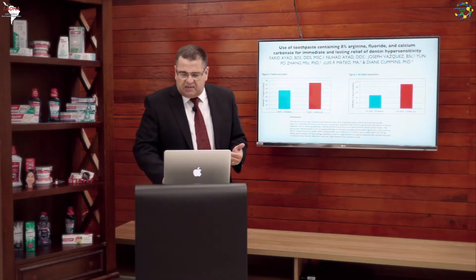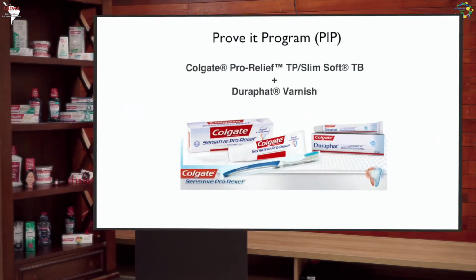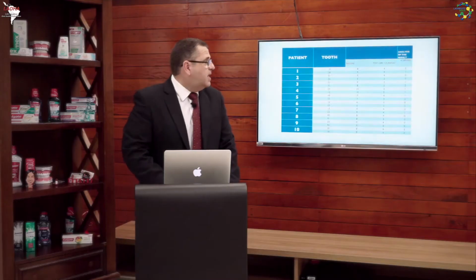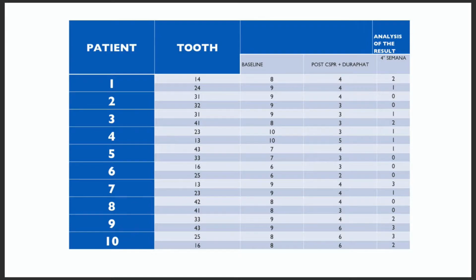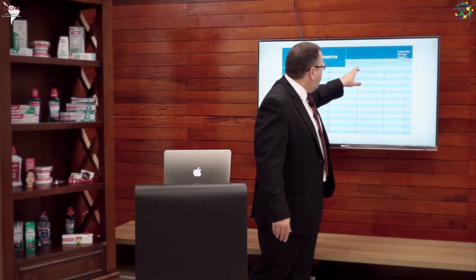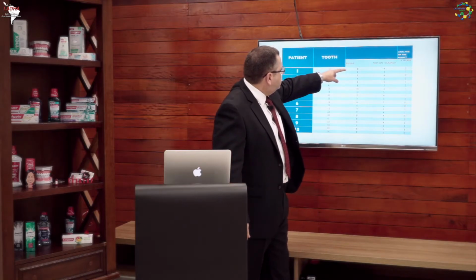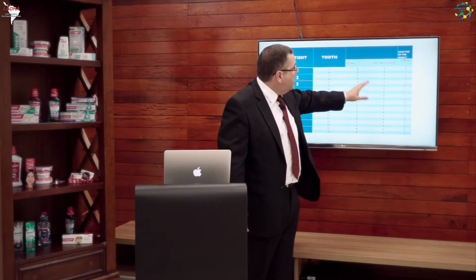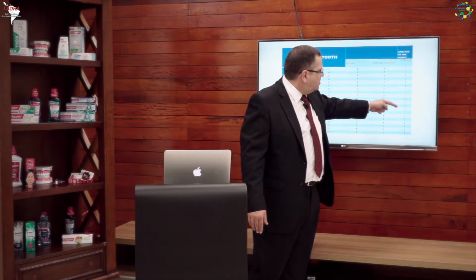I had the honor to participate in what Colgate calls the Prove It program, which was a program in which we used a combination between Duraphat and the Pro-Relief technology. And here are the results of 10 patients of mine, in which we compared after 4 weeks the results, and we're going to see that after 4 weeks we have a great effect. See here at baseline, numbers go from 6, 7, a lot of 9s and 10s. Immediately after the application, these numbers go to 4, 3, and 2, and 4 weeks later, almost half of them are in grade 0.